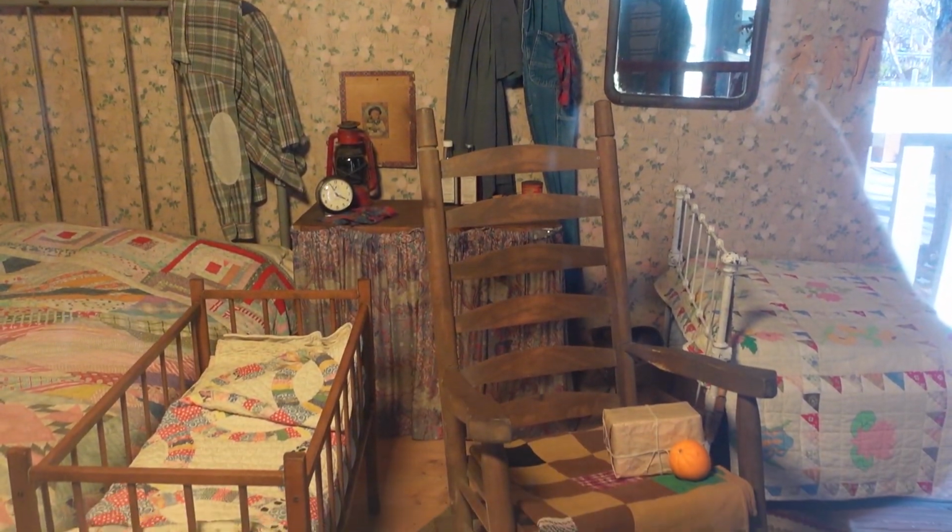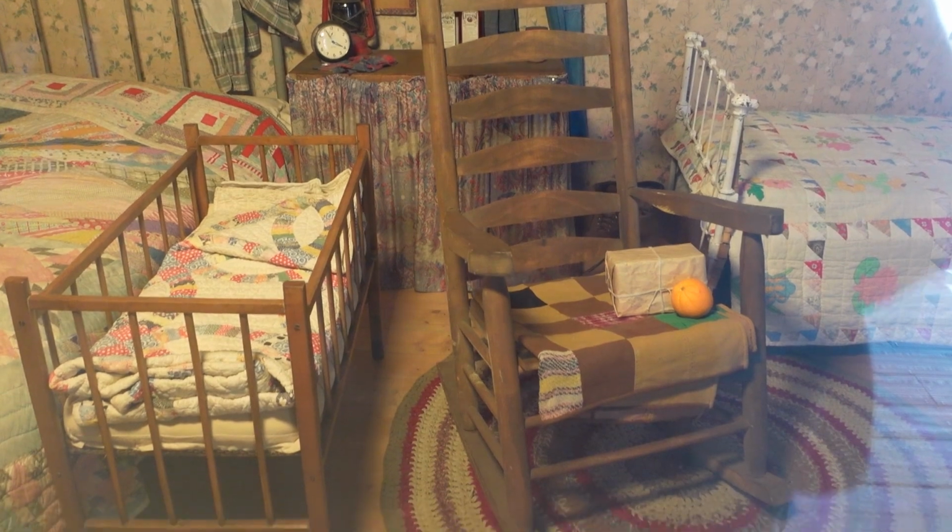Yeah, it's amazing though that they built this cabin, a replica of what their original cabin was. It's kind of neat. There's her Christmas tree, and there's a star at the top made out of foil paper and probably cardboard.